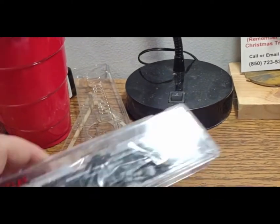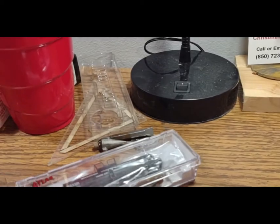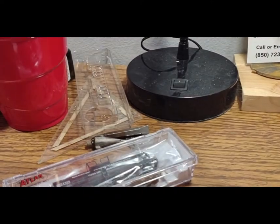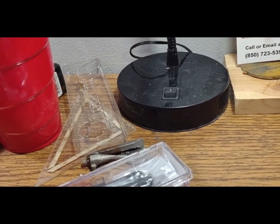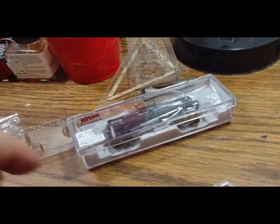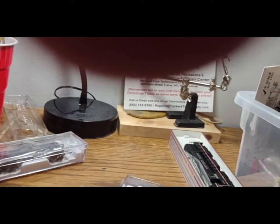And I happened to get the other one. They had a couple, and I already had a couple more, but I also picked this one. I got these from Hummingbird Hobbies. And I believe they're mostly online and at train shows. So that's kind of what I picked up at the train show.